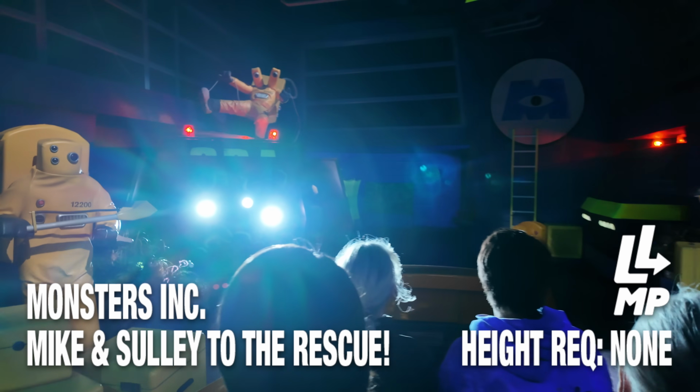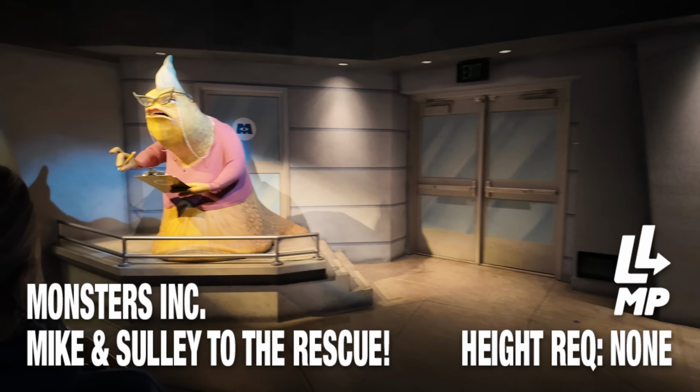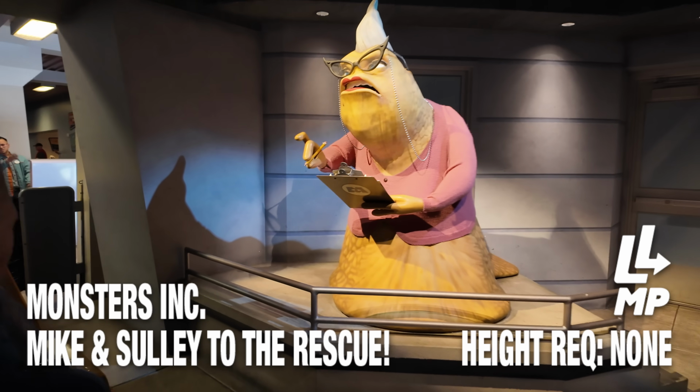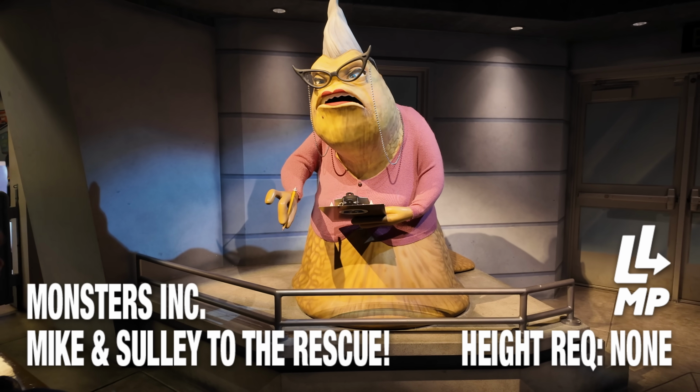Monsters, Inc. Mike and Sully to the Rescue has no height requirement and is featured on the Lightning Lane multi-pass service. At the end, you'll meet Roz, and sometimes there's a cast member operating her, interacting with the guests. It is such a fun treat.